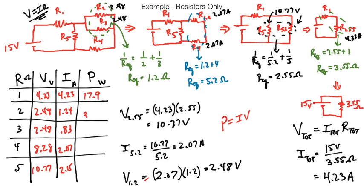17.9, 3.08, 2.06, 17.1, and 23. All right, those are the different powers that are there. All right, how do we check that we did any of this correctly? You don't. You just go smoke pot.